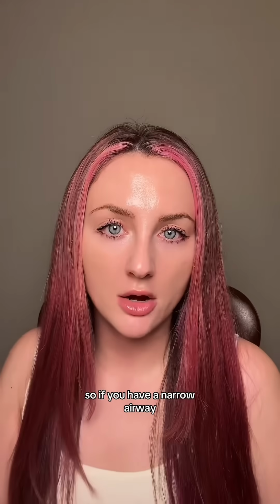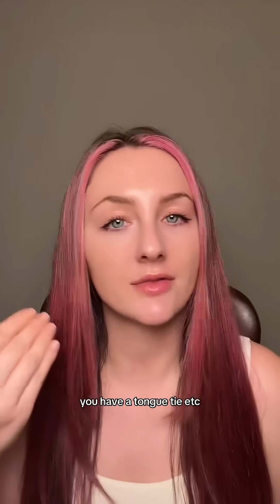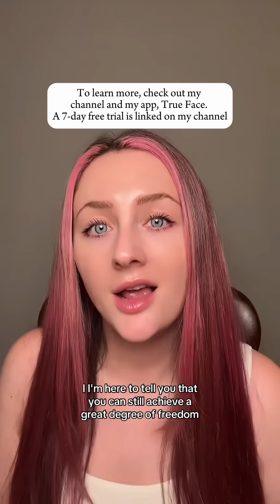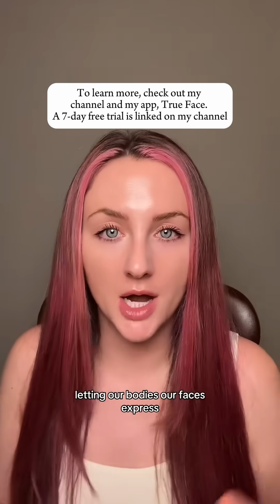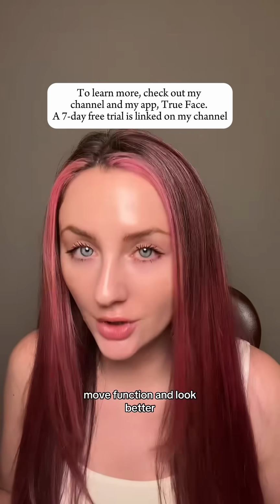So if you have a narrow airway, if you suspect that your jawbones are not developed enough, you have a tongue tie, etc., I am here to tell you that you can still achieve a great degree of freedom from restriction in the face, because that's what this is really about, letting our bodies, our faces, express, move, function, and look better.